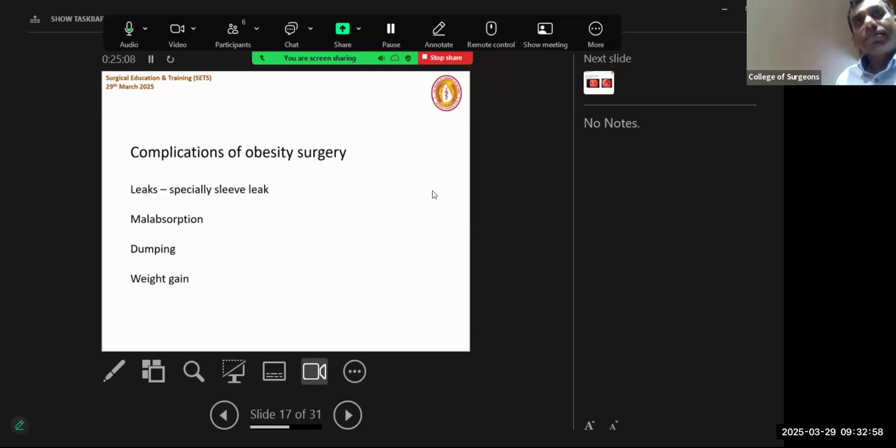And then the malabsorption, sleeve gastrectomy doesn't give malabsorption. It is almost the normal integrity of the intestine. The peculiar complication of sleeve gastrectomy is sleeve leak. So in that sense, sleeve is a wonderful procedure and you have the choice of revision also. And you are leaving the undisturbed anatomy of the intestine, only the size of the stomach changes, right? Malabsorption usually with bypasses. Then the dumping again with bypasses, weight gain with all kinds of procedures unless the patient utilizes the tool with care, right?